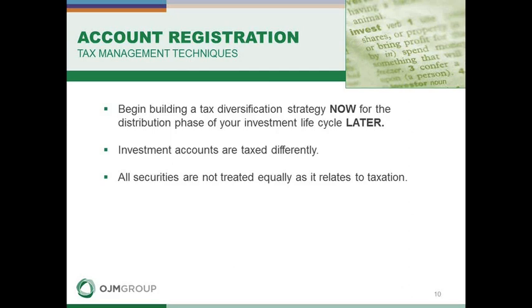If you hold securities for a period of 12 months, long-term capital gains rates will vary from 15 to 23.8%, depending upon the tax rate that you see yourself falling into. So not only is it important to understand that the investment accounts are taxed differently at distribution, but also during the accumulation phase. It's important to understand that not all securities are treated equally in terms of the way that they are taxed.